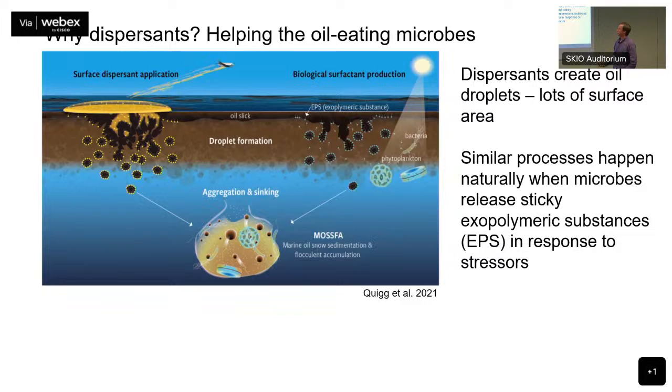So this figure is kind of showing how dispersants work. When they're applied, it basically makes the oil form little tiny droplets, which gives the oil a lot of surface area for the microbes to colonize it and start breaking it down. And so that can happen when you apply dispersant, but there's also a biological process that produces a similar effect. Some of these oil-eating bacteria produce these exopolymeric substances, which is basically a carbohydrate that's kind of sticky, and it forms these little droplets as well. And so the end result for both of these, whether it's dispersant or this natural process, is that you get a lot of this MOSFA, or marine oil snow, kind of raining out of the surface.